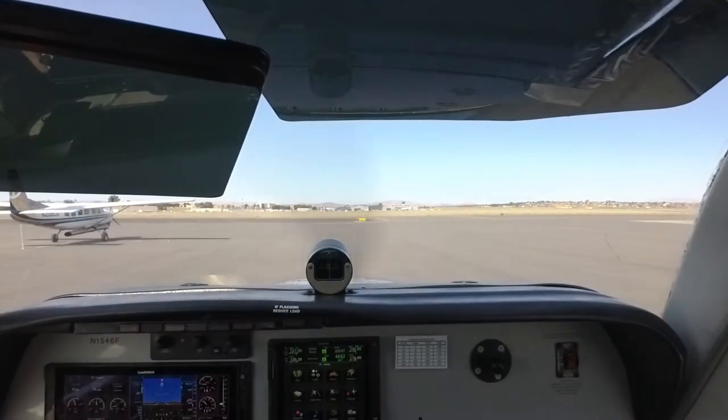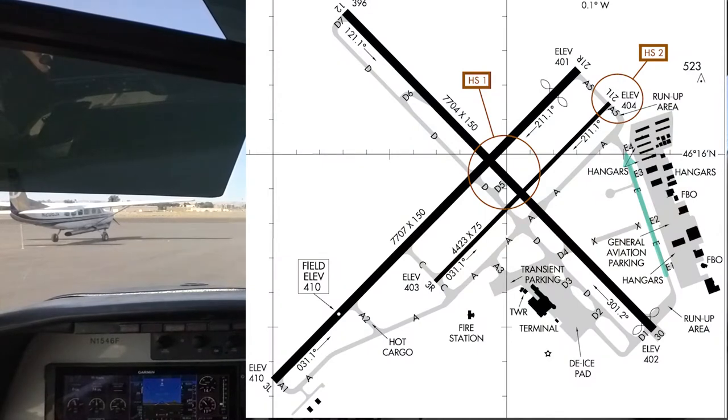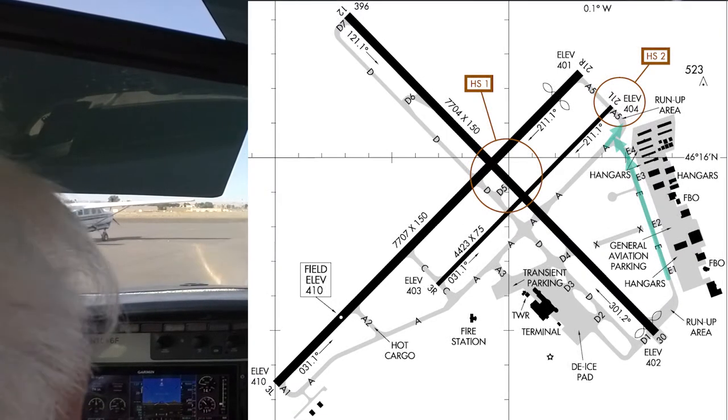Tri-Cities ground, Bonanza 1546 Foxtrot, it's Solinair, IFR, and we have information Romeo. Bonanza 1546 Foxtrot, Tri-Cities ground, runway 21 right, taxi via Echo Alpha 5, hold short runway 21 left. 21 right, Echo Alpha 5, hold short 21 left, Bonanza 46 Foxtrot.